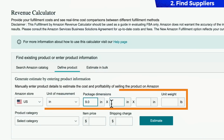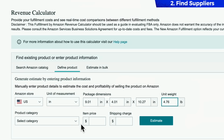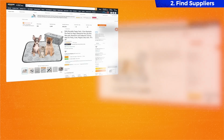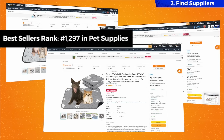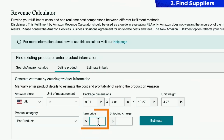So you can start off by adding in all your product dimensions here. And just know that this should be the size of your product when it's placed in the packaging that customers will receive it in. If you don't already have this information, don't worry, just simply reach out to your supplier and they'll be able to provide you all the information that you need here. This next step here is to enter your category, which you can simply find by going back over to Amazon and looking at similar products to see which category they're selling in. And now all that's left to do here is enter the price that you think you'll be selling at. You don't need to know this exactly, so for now, just put what you think you might sell it at.